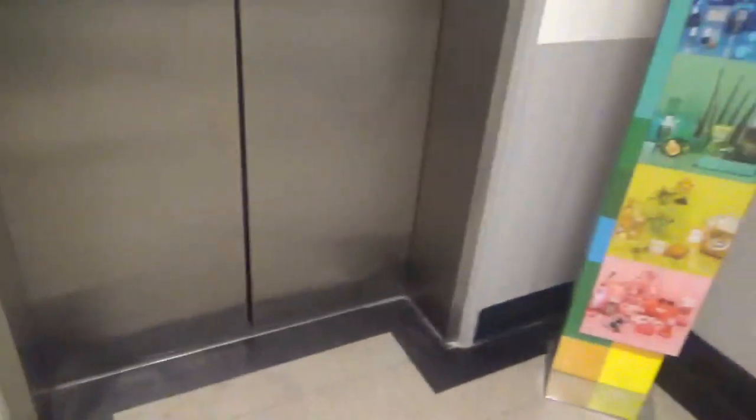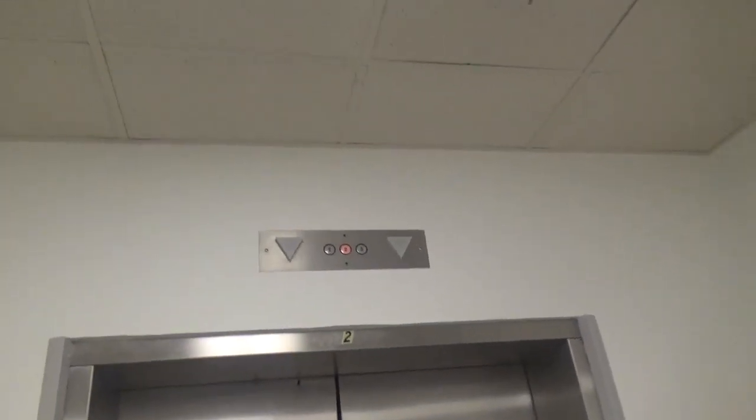This will be the elevator at the Macy's store at Bridgewater Commons, Bridgewater, New Jersey. It's a Westinghouse, installed in 1988. You can tell from the outside it's a Westinghouse? Yeah, it's a Westinghouse. I'll wait here for you. Typical Westinghouse door operator.